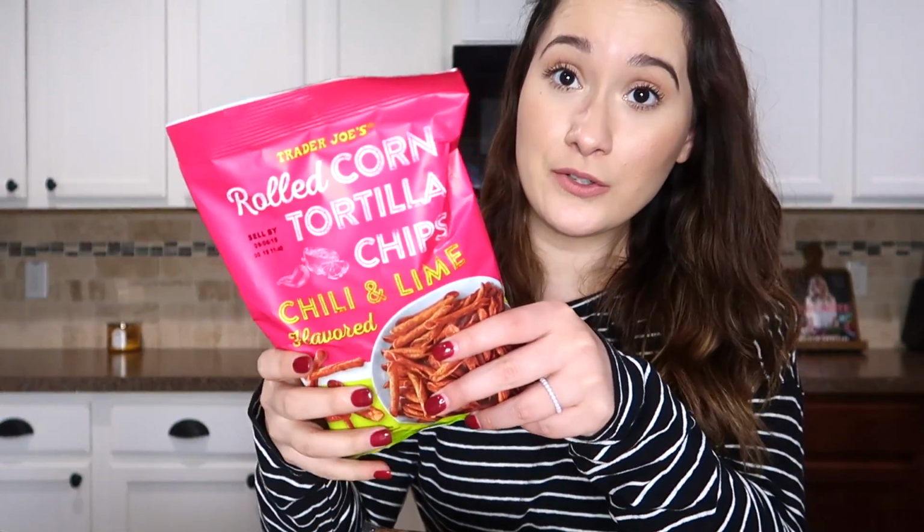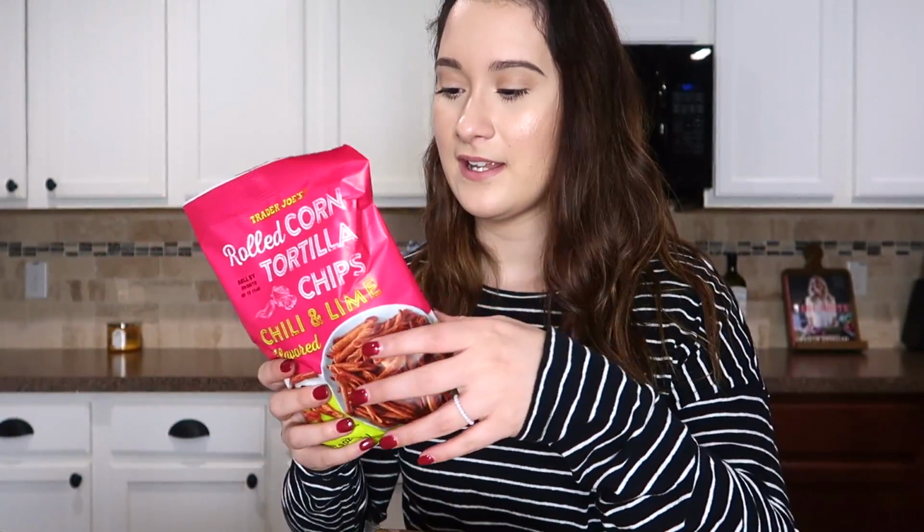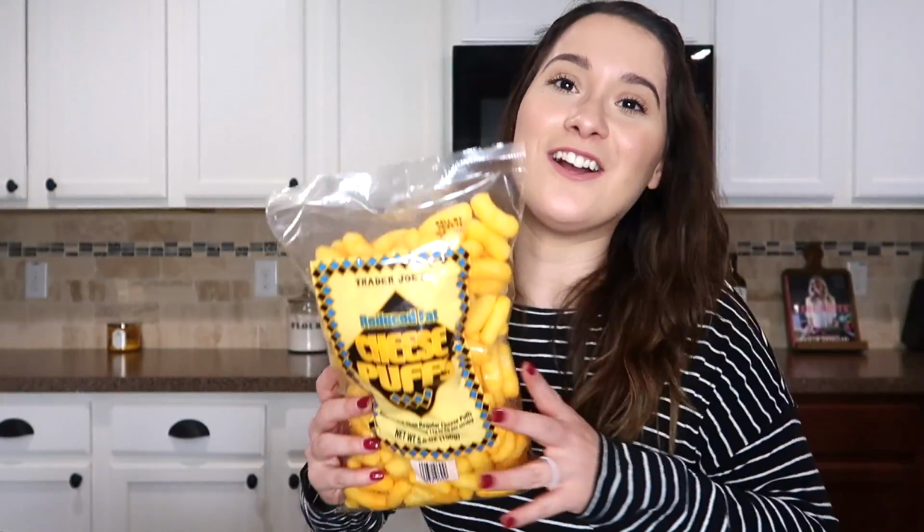I know they're a little bit newer, so I didn't really want to talk about them because I haven't been getting them for a long time, but I'm going to show them to you. They are the rolled corn tortilla chips with chili and lime. They are so good. I'm not going to say they taste exactly like Takis, but they're a good alternative. But anyway, these are my go-to.